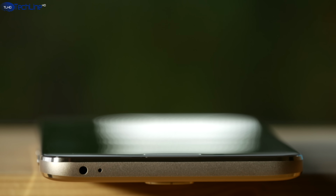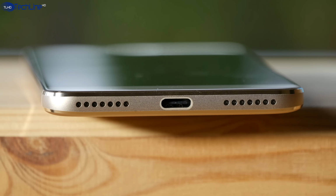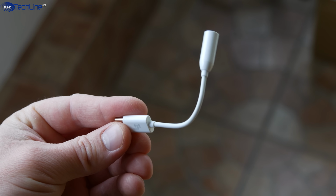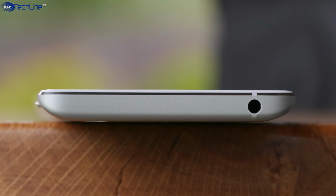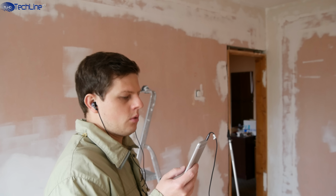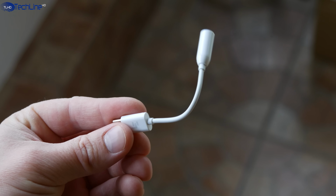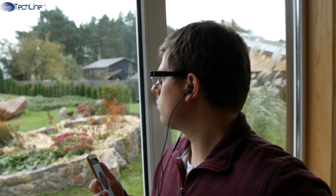I know that a lot of people are mad about the phones which lack the headset jack, and the Le Pro 3 is one of them. If you love using your earphones using the 3.5mm connector, the Mi 5S is a better option for you. On the other hand, you can use the included adapter, and the sound quality via the earphones is actually better than on the Xiaomi's phone, thanks to the built-in hi-fi audio chip.